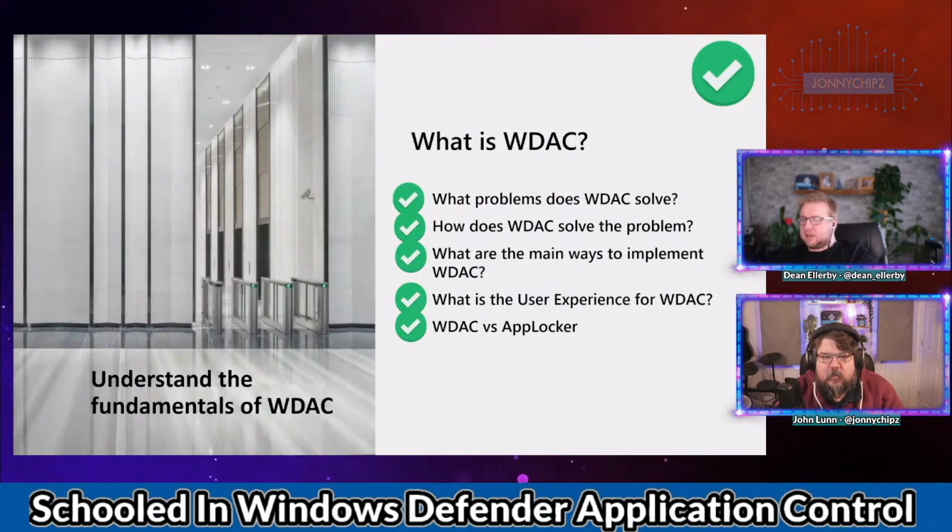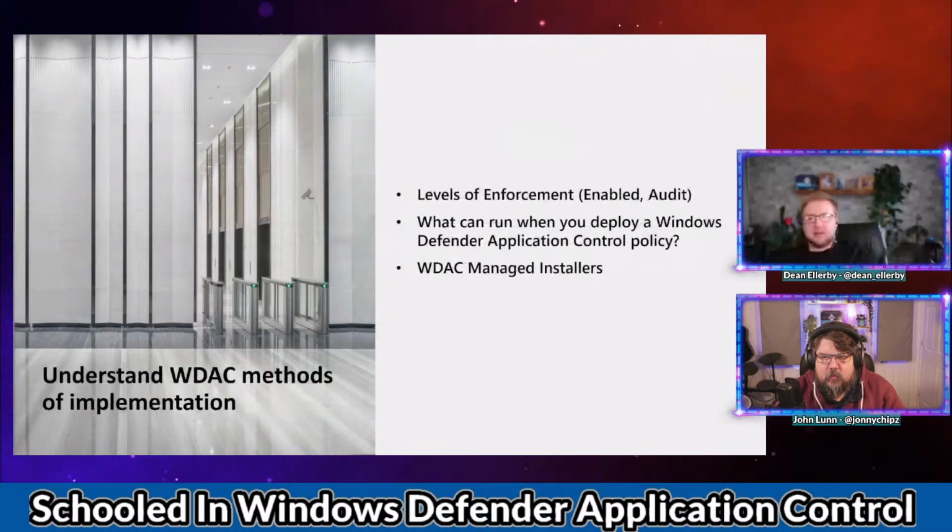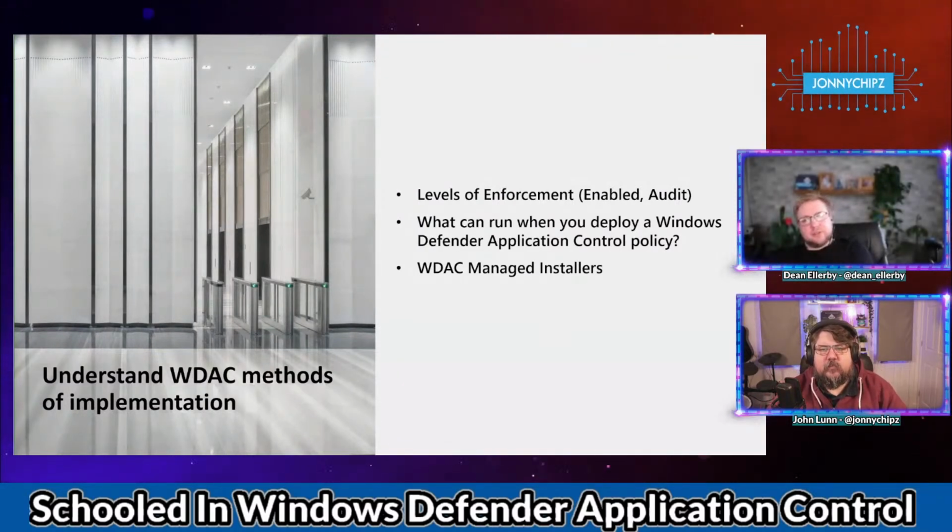I want to talk about how you can understand what can run on a device when you deploy a policy, and that kind of depends how you deploy the policy. I talked about config manager, Intune, GPO, and script, and this is a wall of text that I'm going to show you next, but I want to just flick through them briefly to show you what the differences are between these different application methods. So firstly, config manager.